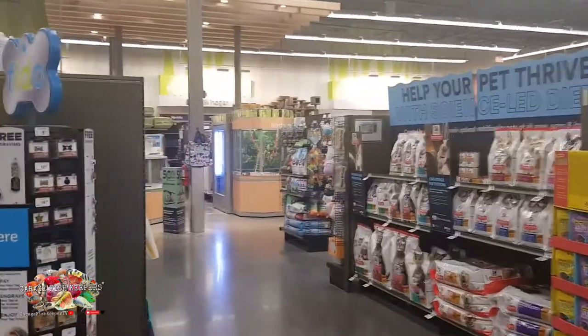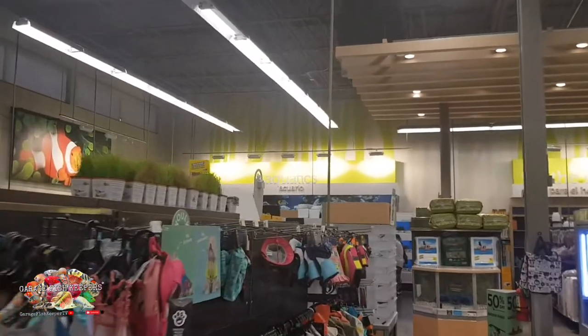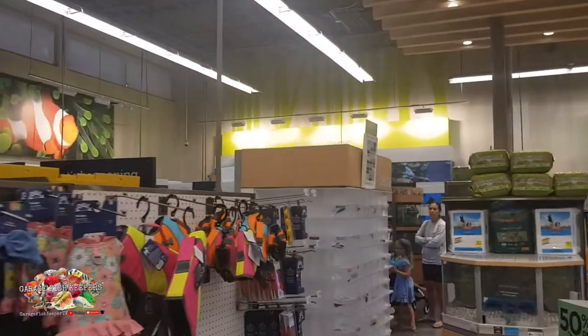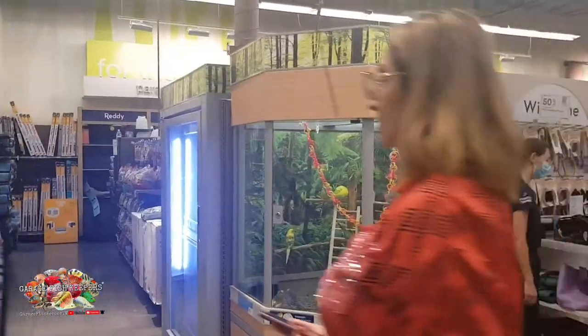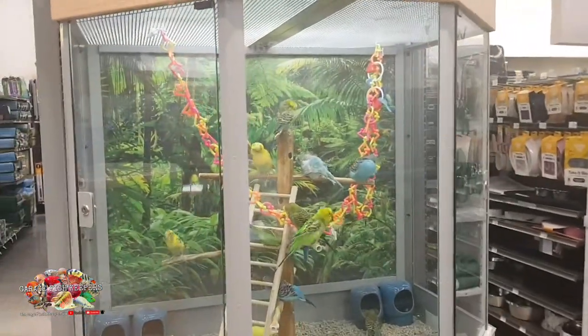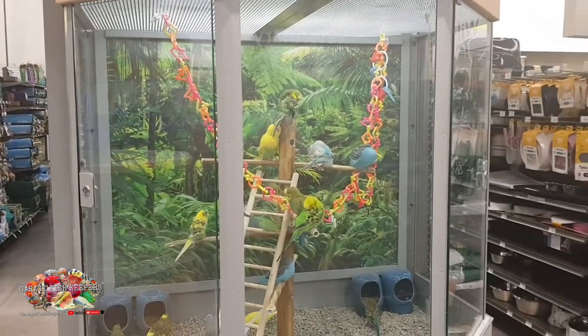Petco. So as you can see here, that's the aquatic aquarium. I can see the aquatic aquarium over here. Look at the birds over here, some parrot birds they have.